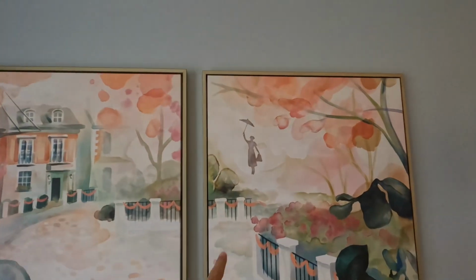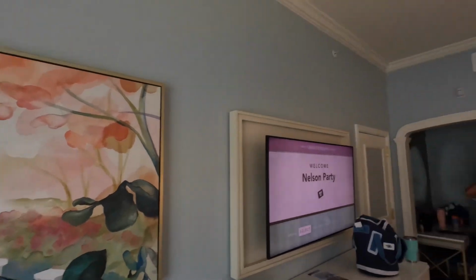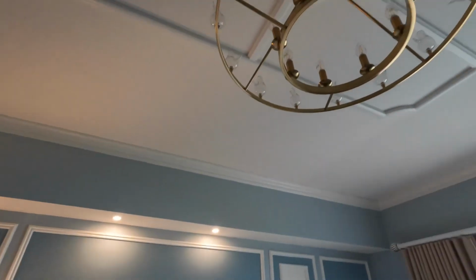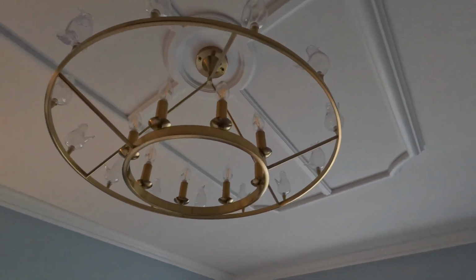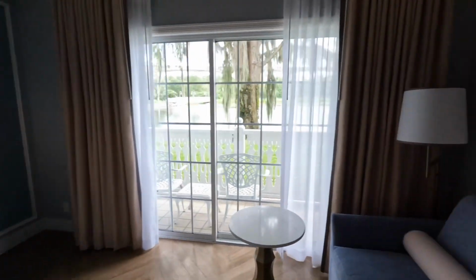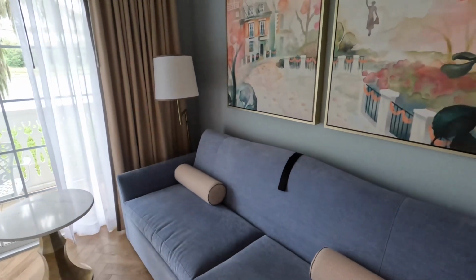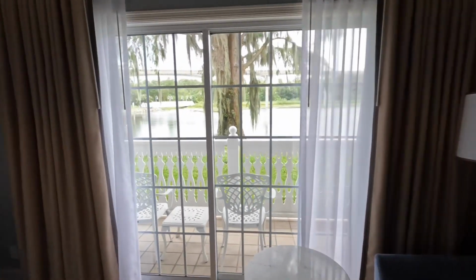Got a little Mary Poppins on the artwork. This room is big. The penguin chandelier, Michelle pointed out. Nice detail. Oh, this king bed looks amazing. You do have a sleeper sofa as well. Four people in here to me would be tight, but I'm spoiled. You could definitely do four people in here.